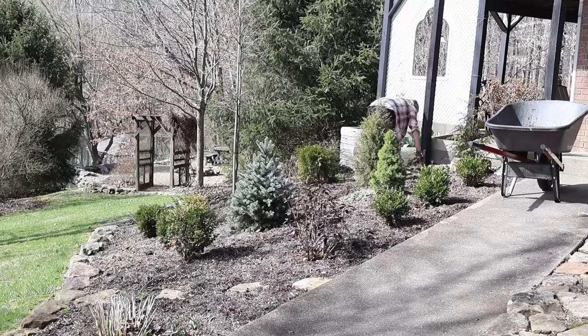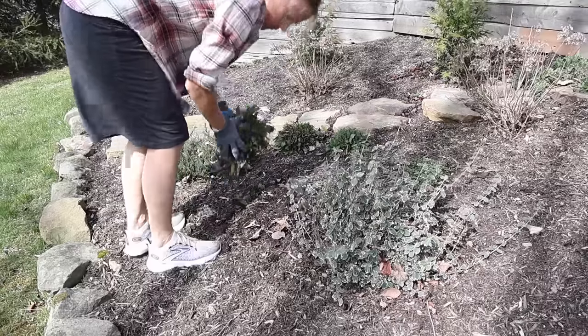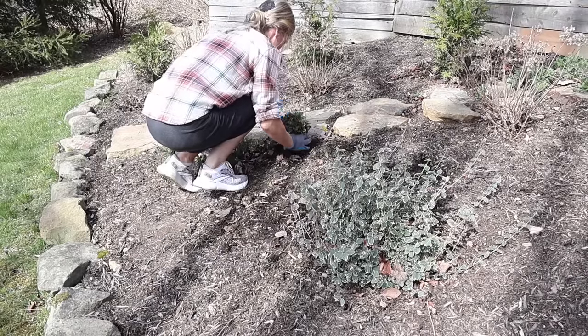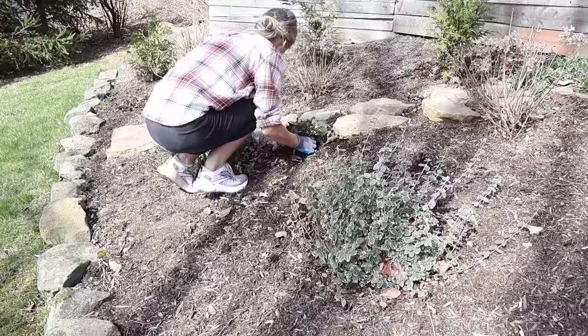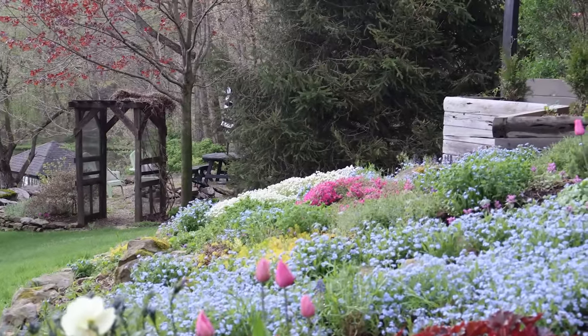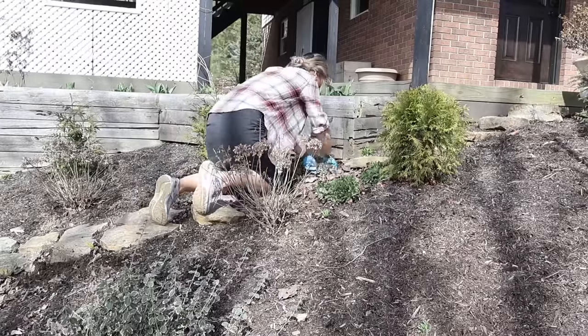So really in this bed, it's just pulling a few weeds, and I do have some forget-me-nots coming up. I used to have more of a rock garden look or lower growing plants in here, and forget-me-nots really took over. I'll try to see if I can find a picture of what it looked like. It was always pretty at the time, but I've got to say I'm still liking this look better for this space.